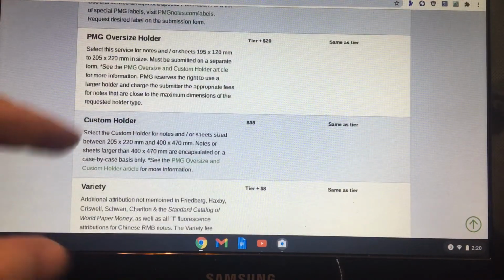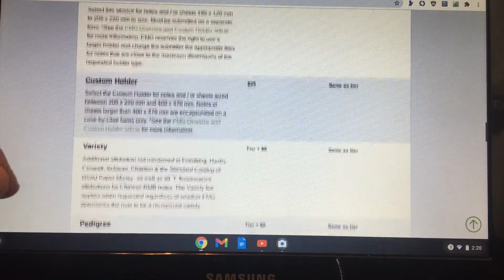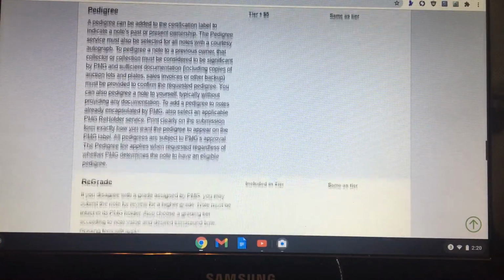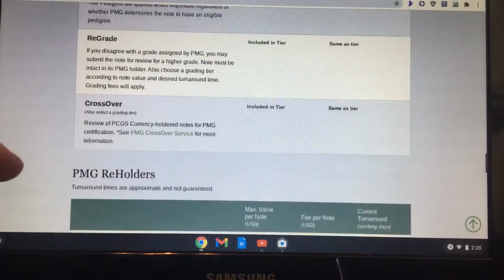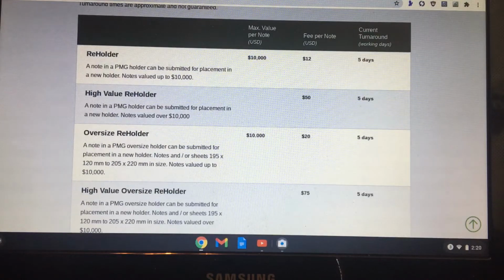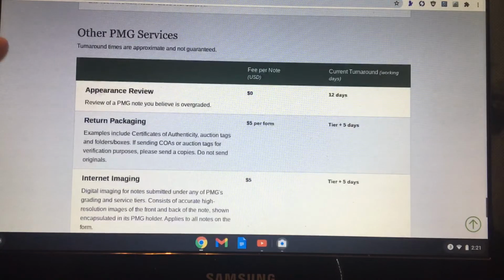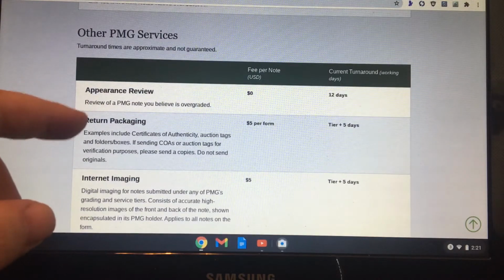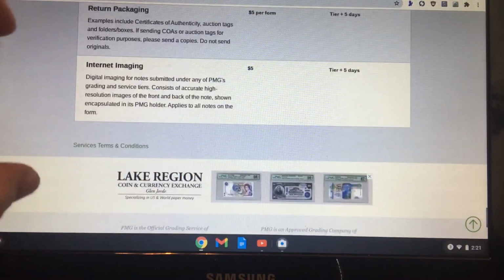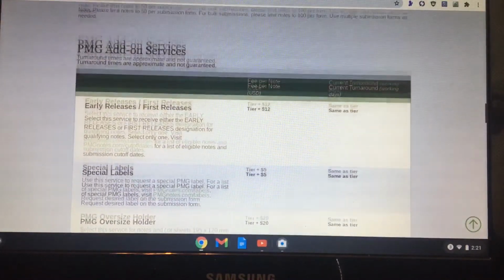So yeah, if you want a fancy type of holder that's got a flag on it or something, you can do that. If you want a variety attribute, they charge that. A pedigree saying where it came from. And then they do regrading and stuff as well. So, I mean, they've got so many different things that you can do on this site. Reholdering notes, regrading notes, obviously. And then other services. Appearance review, you can review a note that you believe is overgraded. Just so many different little things that are included in their services.